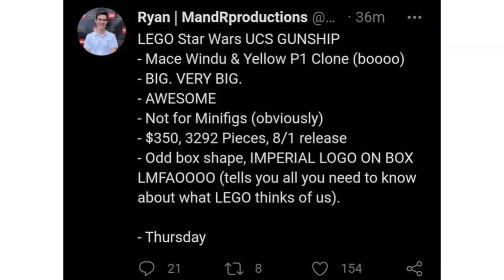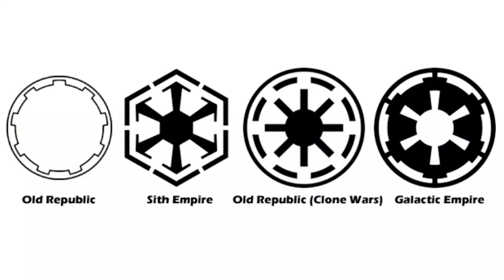And then, of course, the Imperial logo is on the box art, which is something interesting. As far as I am aware, there is a mistake on the box in the form of this Imperial logo, which is kind of funny. I'm sure that will get corrected, but the first edition that has the Imperial logo on the box will probably be exclusive and a little more coveted. And it comes out Thursday, which is tomorrow as of the time this video uploads, which is very exciting.